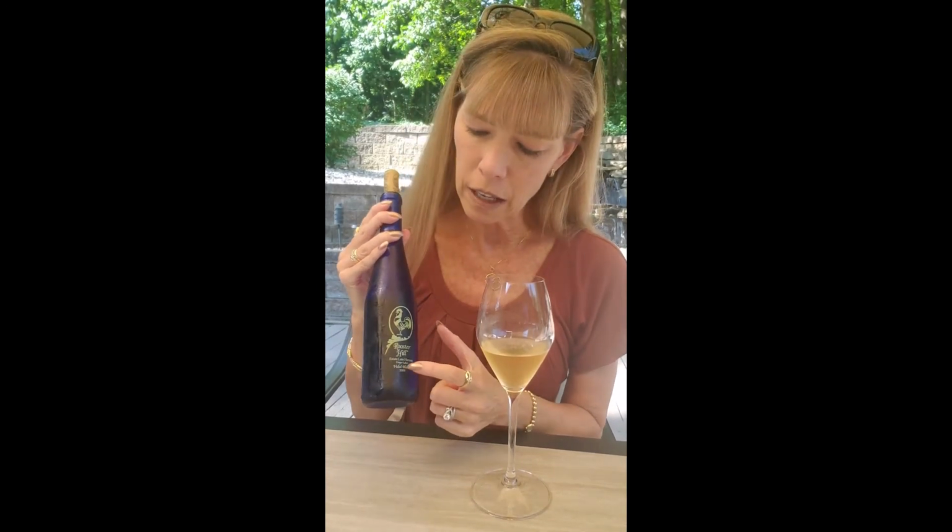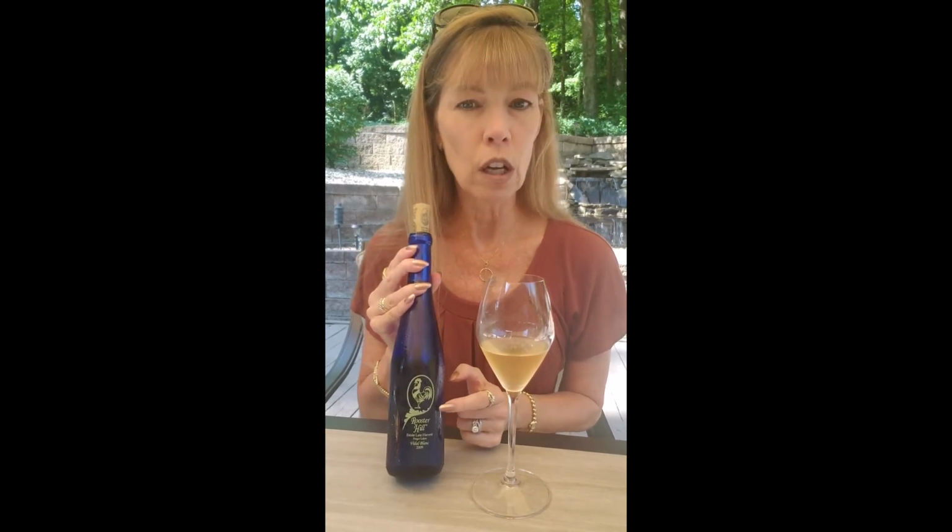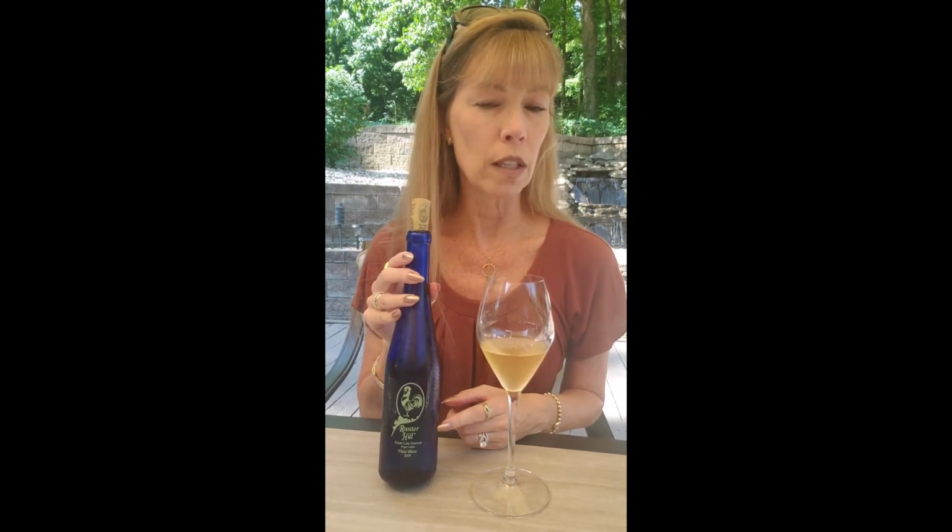But again, the other thing I was going to mention is the name of this is Estate Late Harvest. Estate means that the grapes were grown on the estate or on the winery grounds. So Rooster Hill Winery vineyard grew the grapes. So sometimes people think these words have really fancy meanings. Anytime it's an estate wine, that basically just means that the grapes were grown on the winery property or the vineyard that was owned by the winery that made the wine. So that's what estate means.